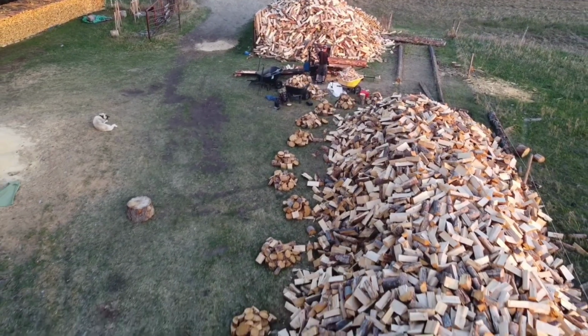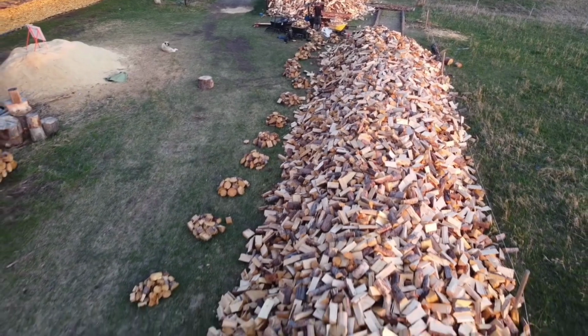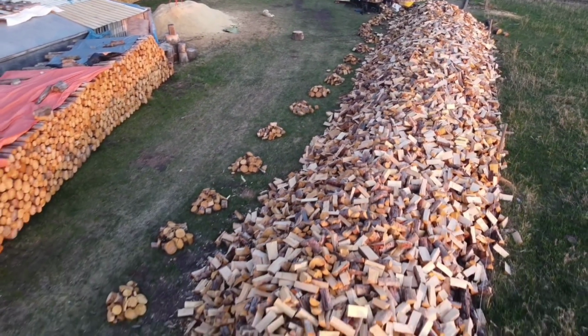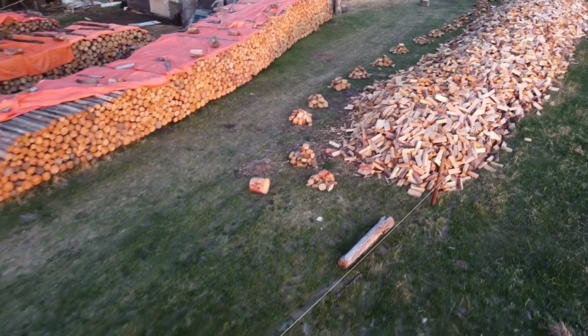I think we might have took about 3, maybe 4 cords out of that last big pile of odds and ends. Just pop a little quick video up here. But all of those, we might have took out about 3 or 4 cords and just delivered it kind of locally to some people here.